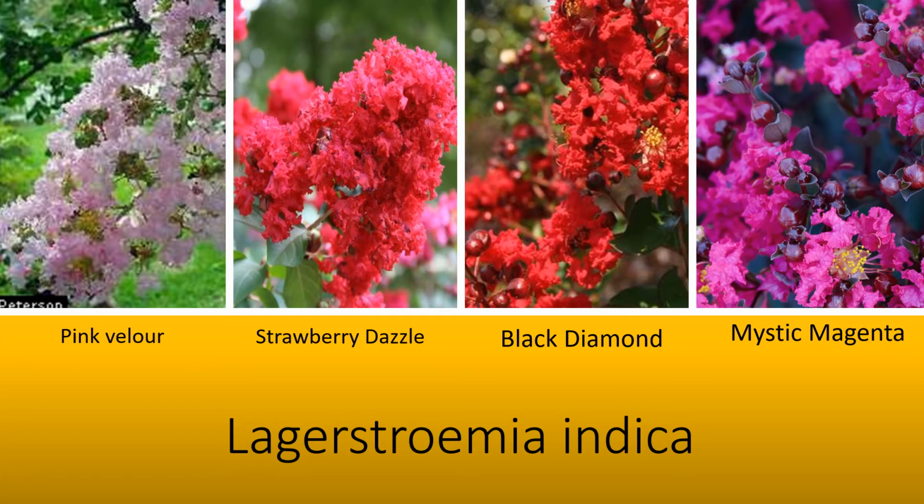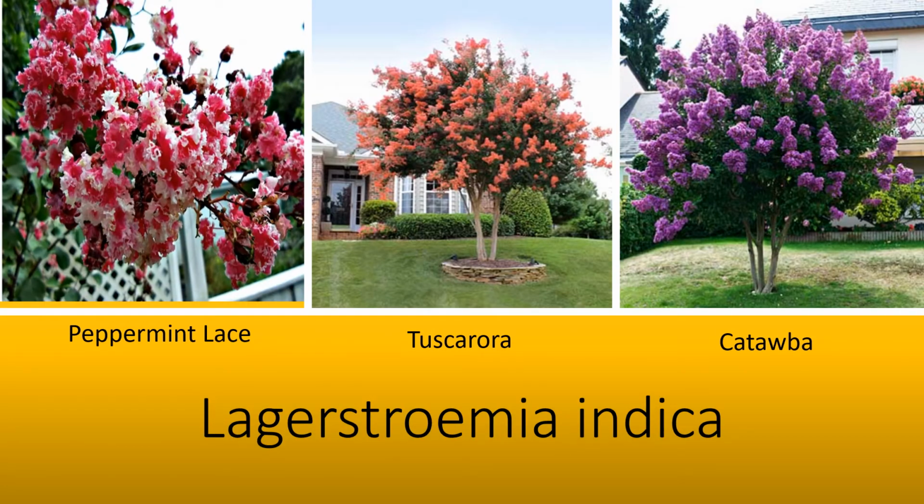There are so many cultivars, so many colors. The colors range from white to pink, purple, to every shade of red you could think of. I couldn't resist here. A few more pictures of the many colors of crepe myrtle. Even a white-pink combination called peppermint lace, as well as peachy orange called tuscarora, and a purple called catawba.